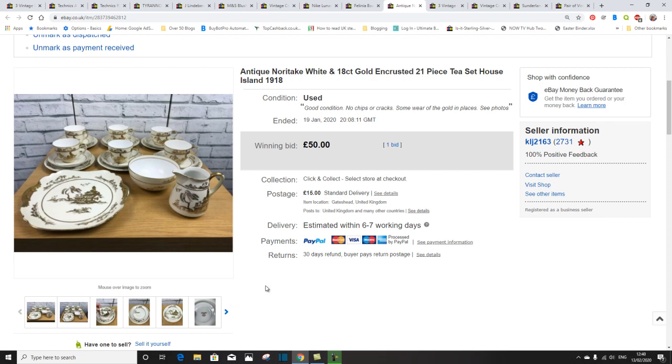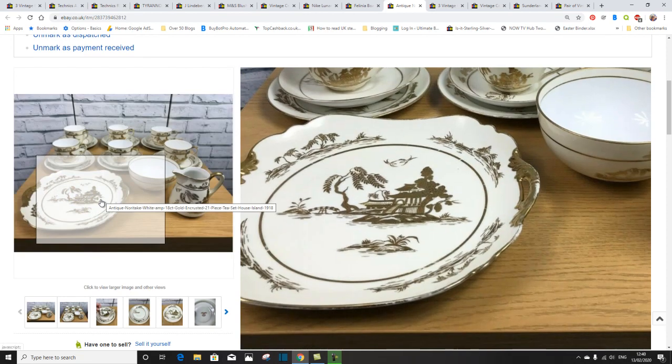So I listed it as a 21-piece tea set with a house and island. I didn't know what that was called. I'm sure somebody can tell us what that's called, but I really couldn't figure out what to call it.